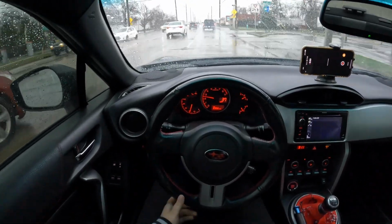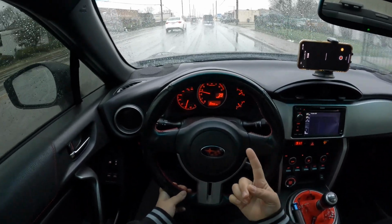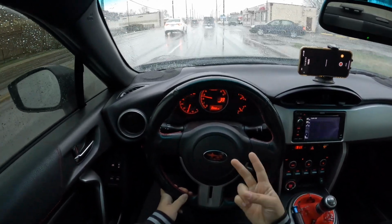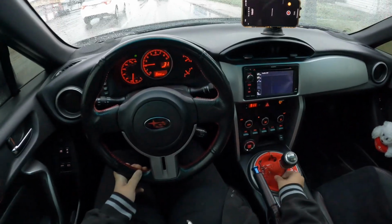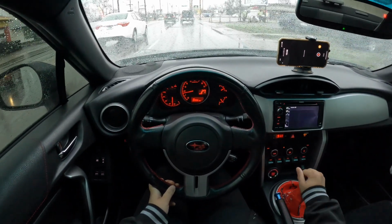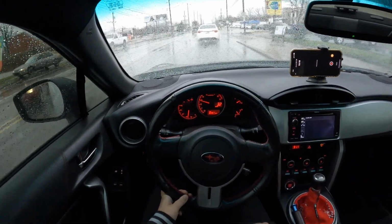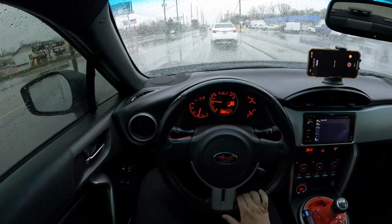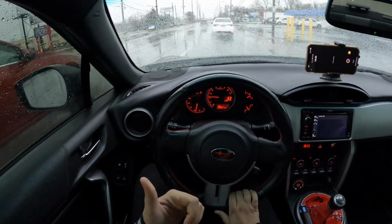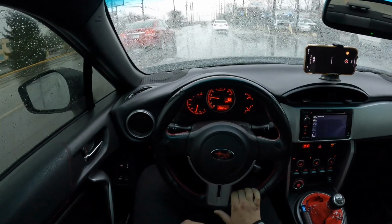The cosmetic mods that I have right now are the V-Land headlights I just installed, the Valenti tail lights, and an In Focus Sakura red shift boot. What else? Oh yeah, I got some sequential side markers from Amazon. I really like those.